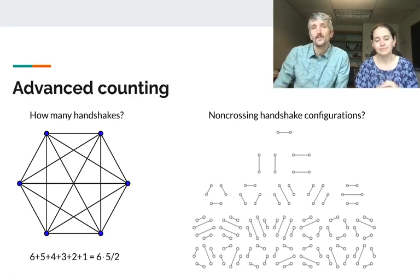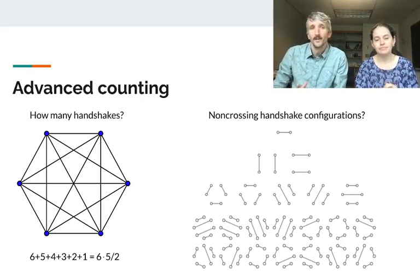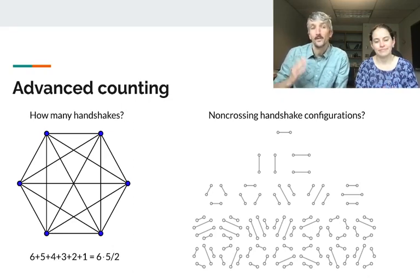In one of our courses, we study combinatorics, which I like to call advanced counting. You may have thought previously about having a room full of people where everyone shakes everyone's hand. How many handshakes happen? Here on the left-hand side is a graph representing that with 6 people, and I'll leave it to you as a puzzle to think about why that number is represented by that sum of consecutive integers, and also 6 times 5 over 2. We do go beyond problems like that, and you can think about a harder one.